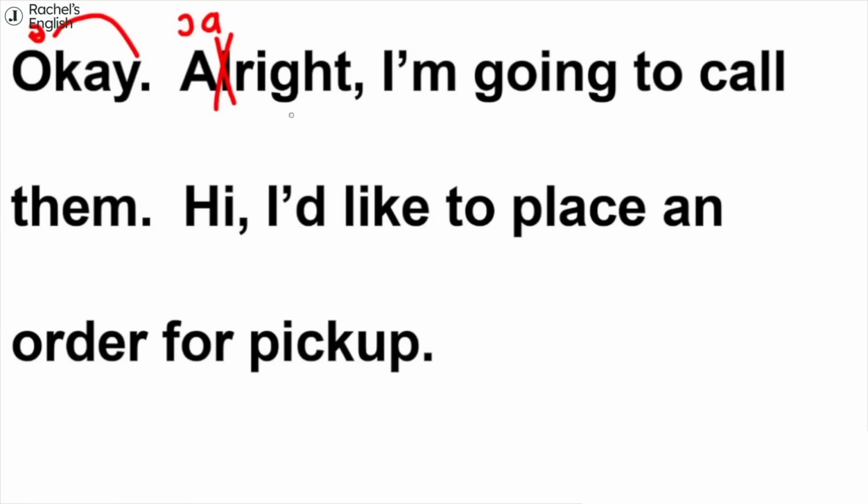Then actually I make that a flap T at the end: all right, I'm. Because I link it right into the next word, which begins with a vowel. I'm going to, these words said flat, low in pitch, very quickly. Reducing going to to gonna. I'm gonna. All right, I'm going to call him.